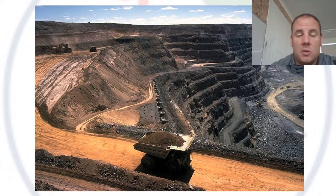We're not going to be able to stop coal mining tomorrow, but we might be able to reduce the amount of coal that we're using, and we can encourage greater use of solar panels to produce electricity.